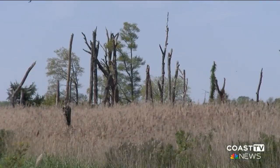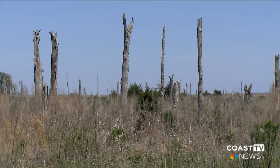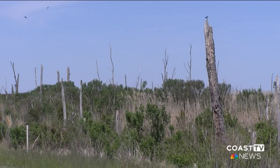This is what is known as a ghost forest. Ghost forests can be found in many areas along Delmarva's coast. These ghost forests are formed by the impacts of saltwater intrusion, changing forested land into marsh. This marsh migration is a result of multiple processes.